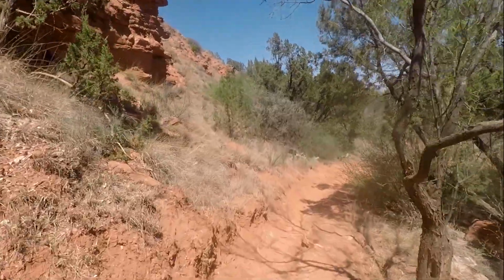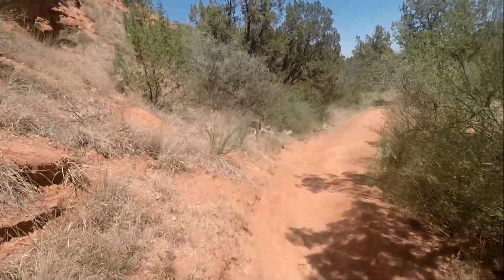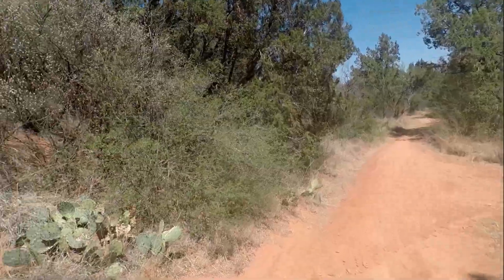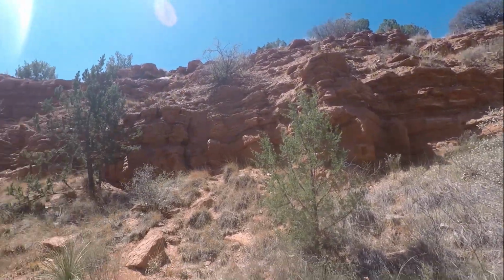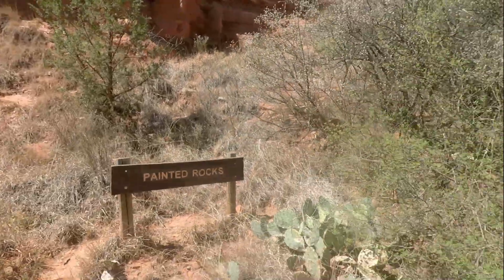Alright, so we'll probably be back in about 5 or 6 minutes or so, I'm assuming. So when I get there, I will close this thing out. So stay tuned. Oh, and look, this says Painted Rocks. So that's what they call this area, Painted Rocks. Just to give you a back view of it, there you go. All right, I'll see you at the end.